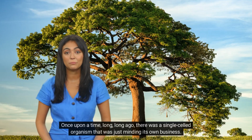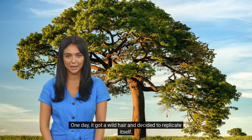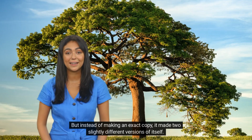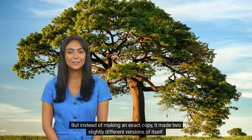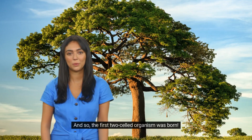Once upon a time, long, long ago, there was a single-celled organism that was just minding its own business. One day, it got a wild hair and decided to replicate itself. But instead of making an exact copy, it made two slightly different versions of itself. And so, the first two-celled organism was born.